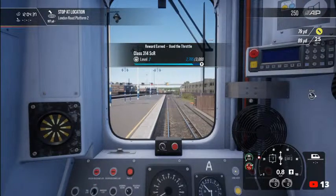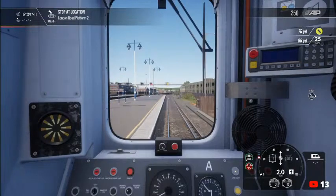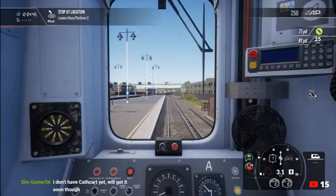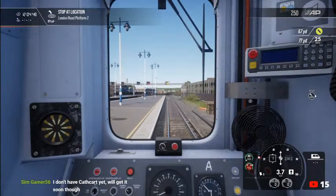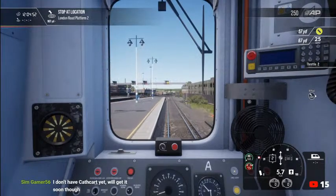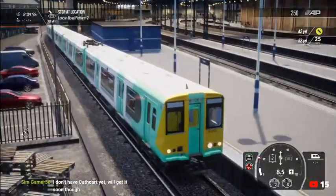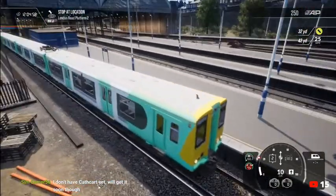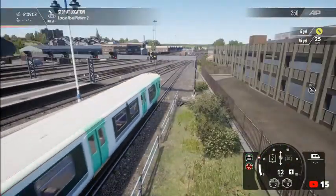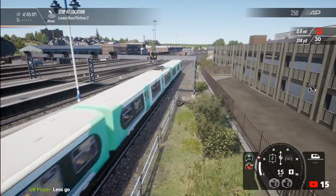Finally. Took a while. So yeah, I've got some stuff planned. I'll probably do some stuff on Silverlink, TfL Rail, the Overground, that kind of stuff. But I thought we'd start off on East Coast Way just because there's a Southern livery and, you know, we're going to get the 313 soon. And the 313 is a lovely train. Lovely, lovely train. Oldest trains in the UK.